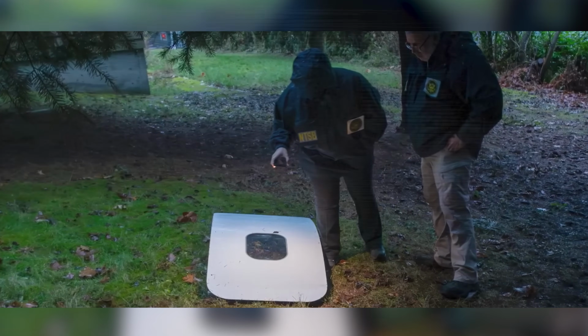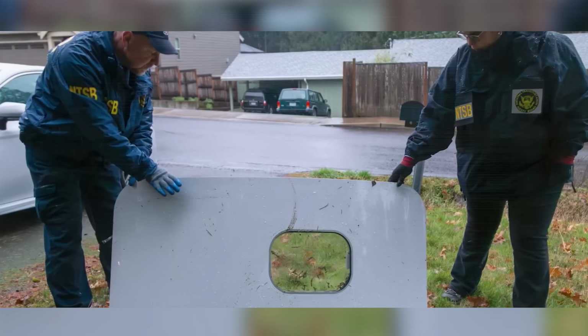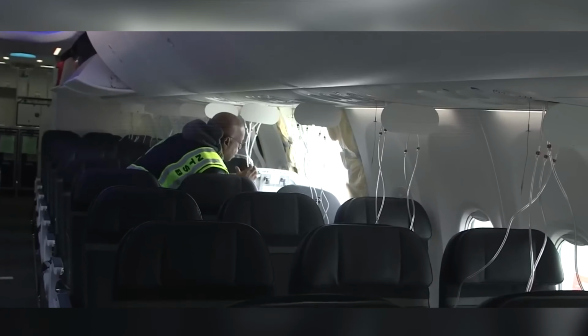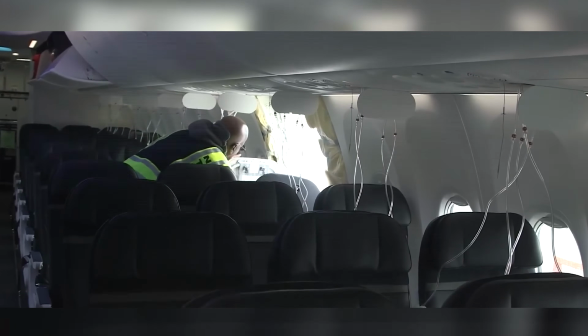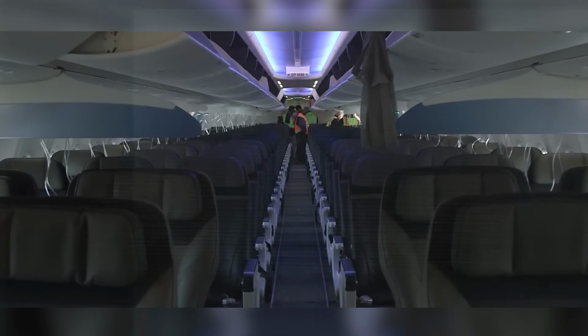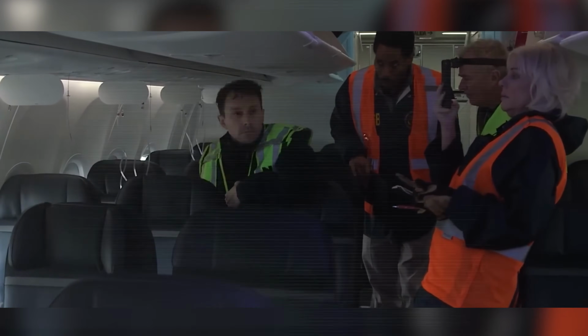Days later, search teams found it in a backyard in Portland, nearly 5 miles from the airport. It had landed intact, complete with its window. The discovery gave investigators their first big clue. The mounting points that were supposed to hold the plug in place were completely empty. There were literally no bolts, no cotter pins, nothing.